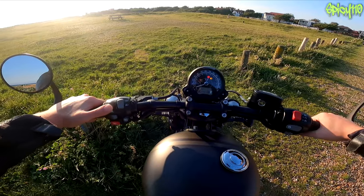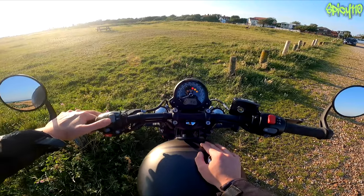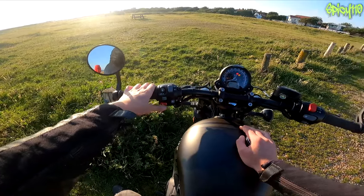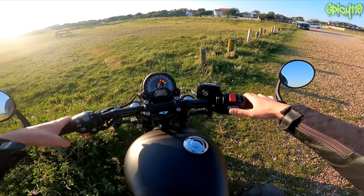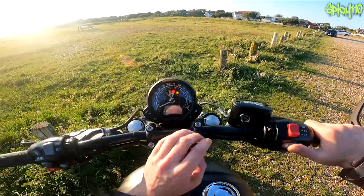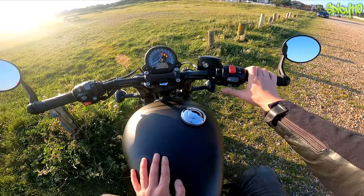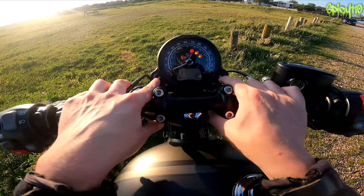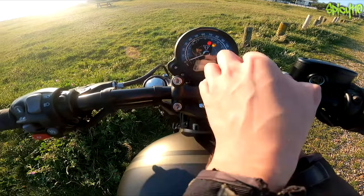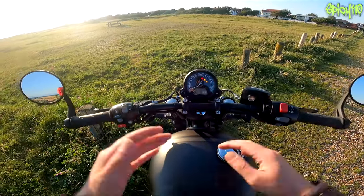So you have the info button here, which gives you odometer, trip, average MPG, miles remaining, the clock, and your rev gauge. Indicators, high beam, low beam, cruise control, horn, kill switch and starter, and a mode button to change between rain and road for the traction control, and that is it, rain and road. Then you've got your hazards here, which I have not switched yet. On the display you have your indicator lights, neutral light, high beam and low beam lights, your speed around the outside, some warning lights across the middle, and then a little LCD with a gear position indicator, your fuel gauge, and that's basically it.